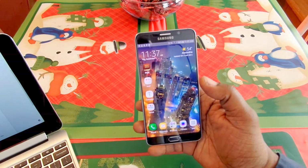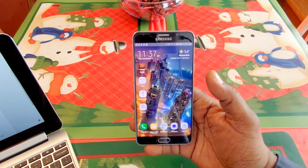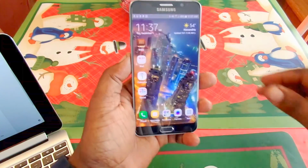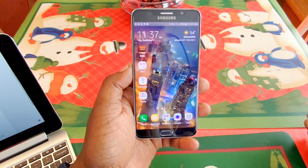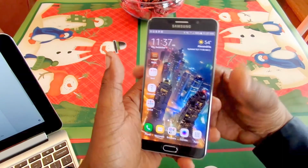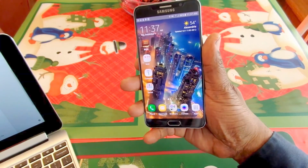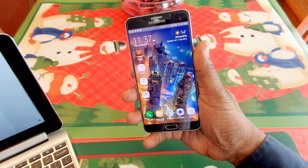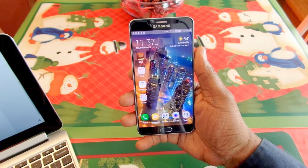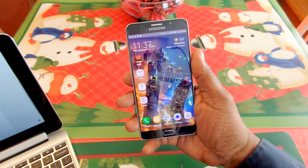And another thing I don't like is this phone can lag out sometimes. I've got the animations turned down, but at times it still lags. I mean, it's there. I can't get rid of it, but it does still have lag. Now, those are just some of the things that I don't like about the phone. Now, here's some things that I do like about it.